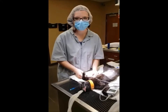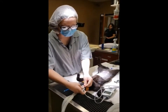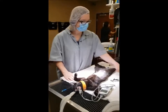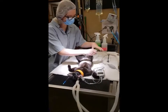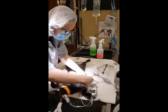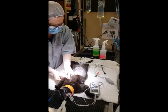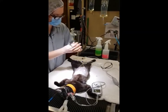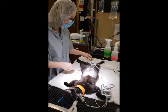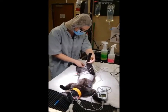Okay, we're prepping our patient for surgery, and I'm going to put on the pulse ox. This is going to monitor her SpO2 and her heart rate. I'll also hook up her ECG leads. The white probe goes on her right side, and the black one goes on her left upper axillary, and then the red goes on the left inguinal. Also, I want to monitor temperature, so I will use a thermometer for that.